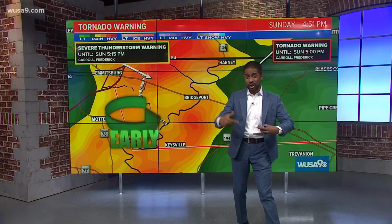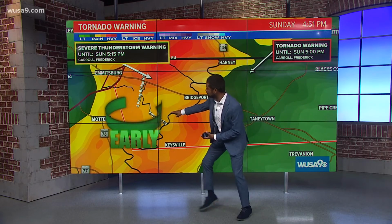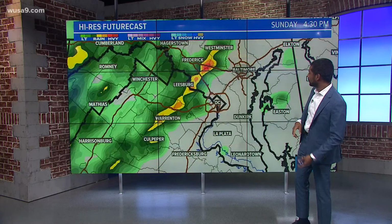And again, it looks like the radar-indicated tornado may be in this area on the radar. I haven't had a chance to look at the analysis myself, to look at the wind or some of the other factors that we look at, but this is from our computer system, and it's showing where that possible meso would be, there in that Keysville area from Bridgeport.